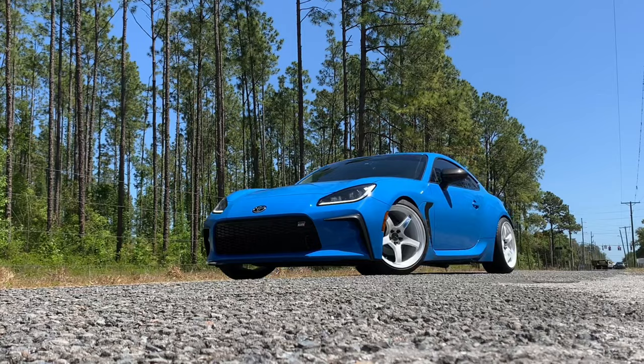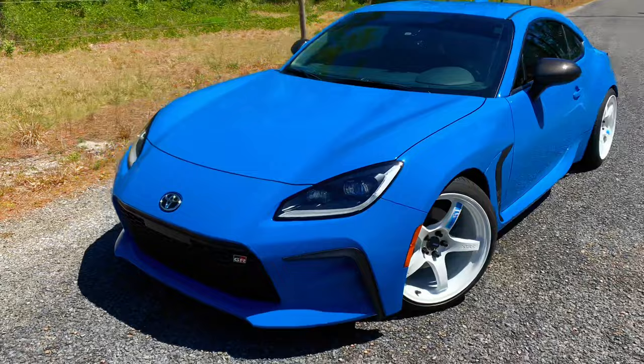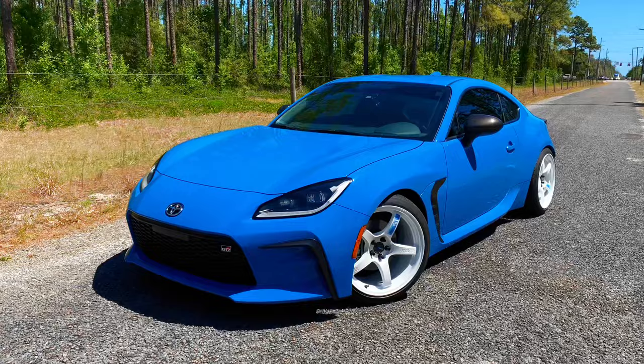So here it is, you guys. The new wheel and tire setup with the coilovers. Let me know what you guys think down below. I mean, everyone builds their car their own way. Everyone has their own taste, their own style and whatnot. In my eyes, this is exactly how I wanted it to be, exactly how I wanted it to sit. It looks perfect to me.